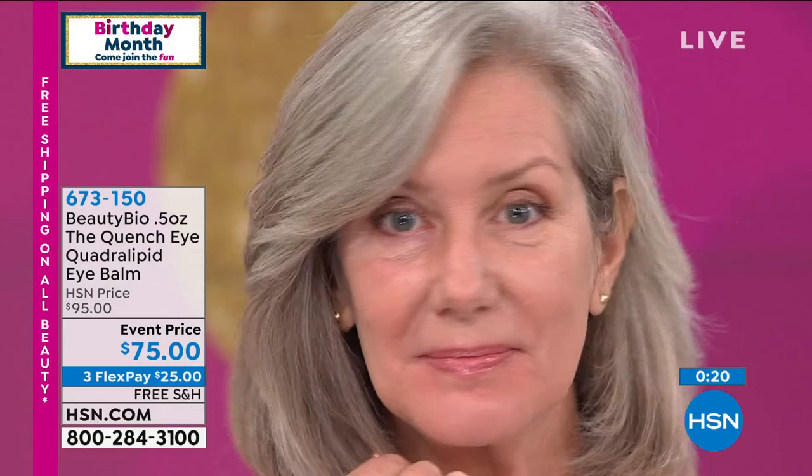So good. Look at this. Look at her. You guys, wow, look at this. Look at the lines underneath Robin's eye without it. Yes. Look at it with it. Is that insane? It's so unbelievable. It's like a little filler, like the mortar between the skin cells. It's so yummy and incredible.